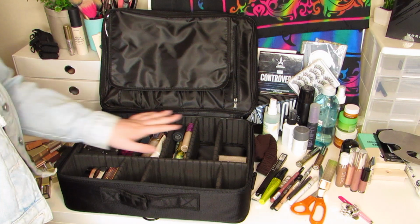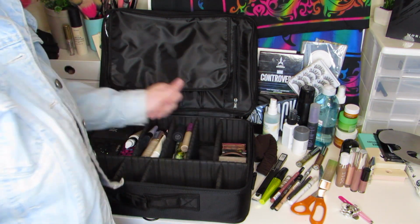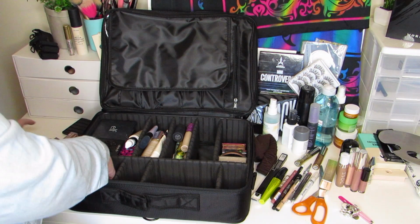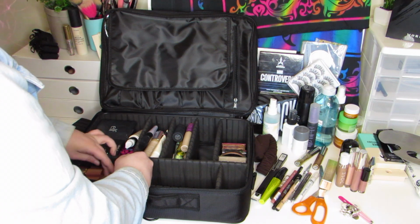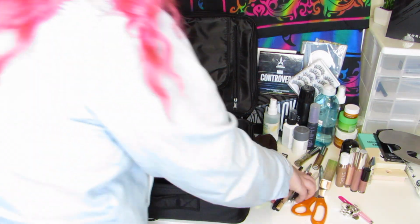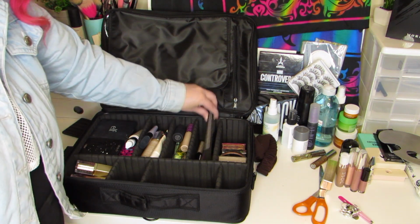Okay, so what I've done is just created two more compartments. I'm gonna move all my powder products into here where they fit. And then I'm gonna put my glitters down here. And these are square packaging, so they're really easy to fit in. And I've got another opening where I'm gonna put all my liners and my mascaras and everything like that.